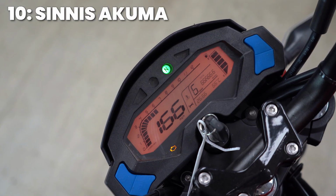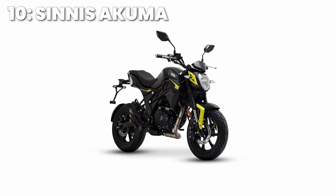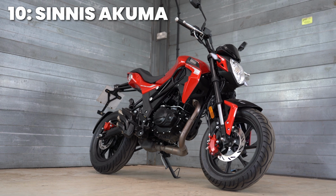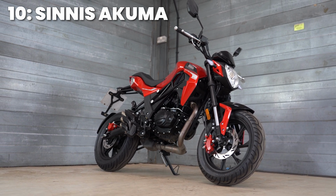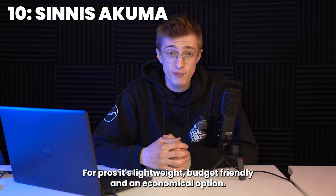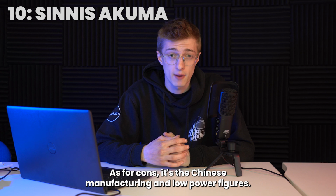It's rather light in the tech department too, with a simple digital dash and LED lighting throughout. It comes in two colourways, Ionic Red or Carbon Black, and personally I love the red option. Priced at £2,599 plus on the road fees, this is a brilliant budget friendly option. So for pros, it's lightweight, budget-friendly and an economical option. As for cons, it's the Chinese manufacturing and low power figures.